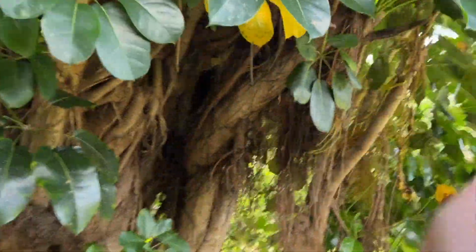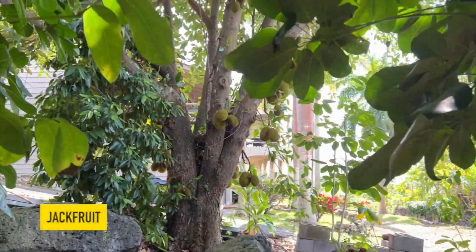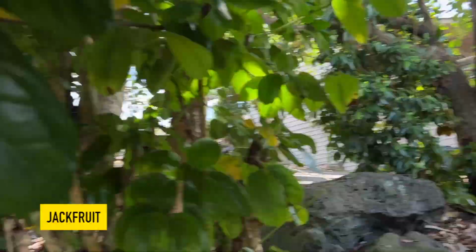And then if you head up the other side behind the pool, you can see a jackfruit tree. This is our neighbor's tree here. It's jackfruit. Now those usually get huge. These don't get so big, and they're not really great for eating. I guess you could try, but I've been told that they're not great eating fruits.